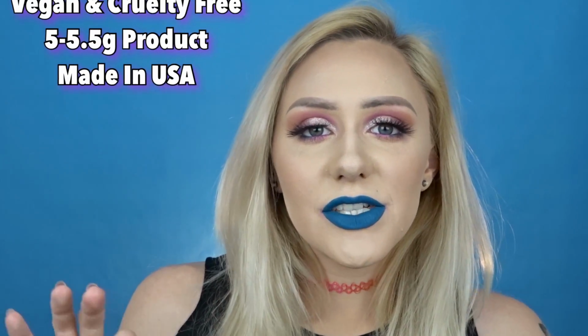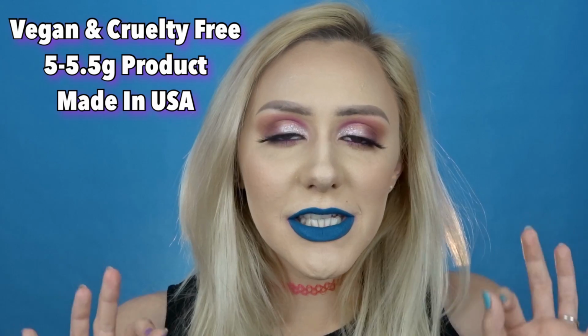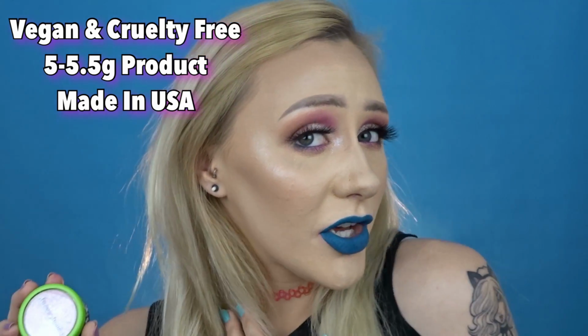Okay, so we are done swatching all the lipsticks. Let's talk a little bit about the things we tried today. Let's first talk about the highlighters. These highlighters are $10 each. For the type of glow you get, that is a pretty good deal in my opinion. You get a good amount of product in this. I mean, you're not going to be needing too much of this when you use it, so therefore this is going to last you quite some time.